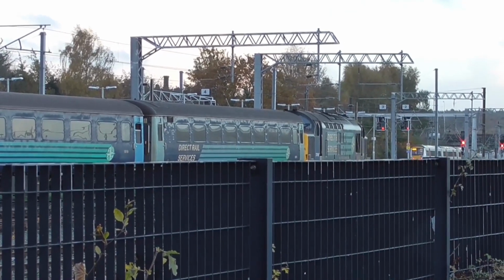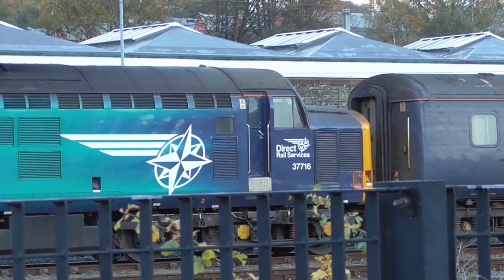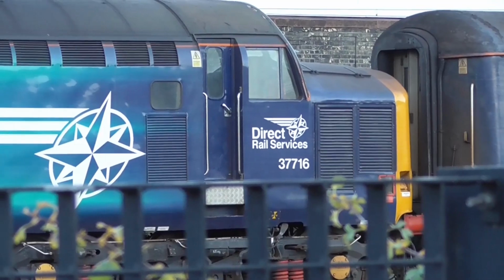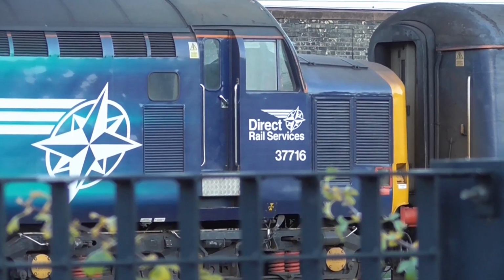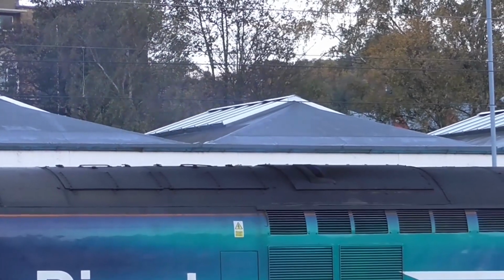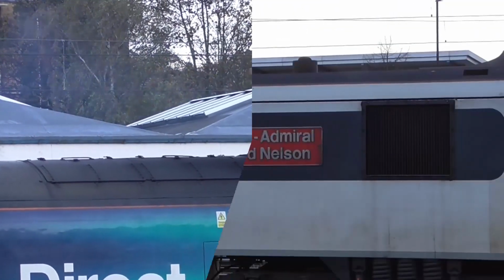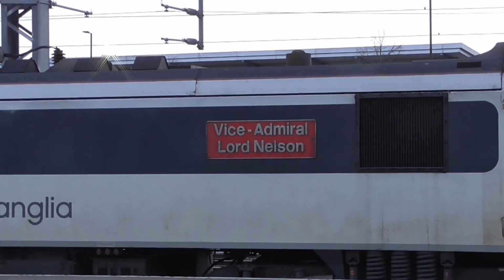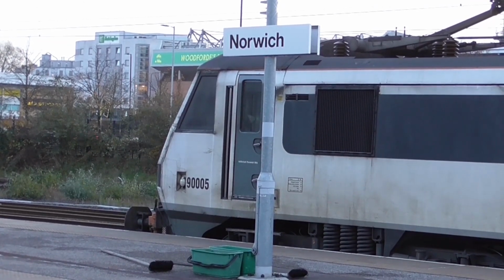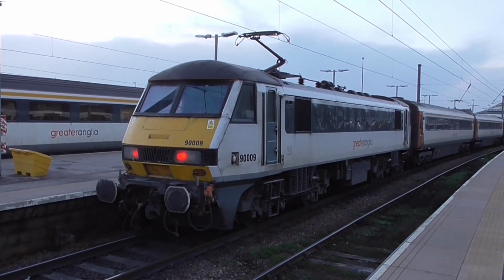The locomotives hauling the short haul set this evening are 37716 and 37419 again. 37716 is a 37/7 and is one of the flush front variants of the locomotive. I think they're just doing tests on it. Waiting for the short set to arrive in the station, we see various Class 90 locomotives.